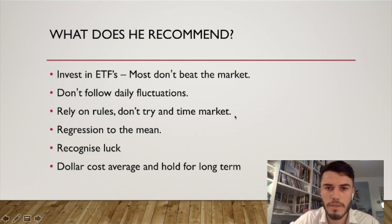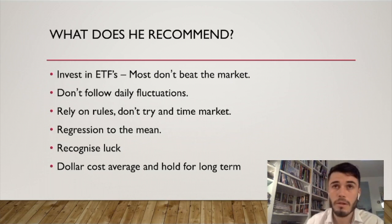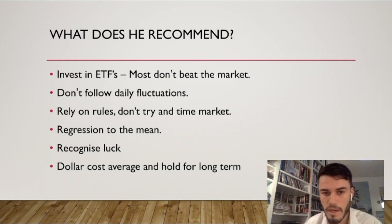So in this point, he's saying to just put the same amount of money into the market every single month, no matter what's happening. At the moment, the stock market's going crazy. It's going up, up, up, up, up, so I've been kind of hesitant to put more money into it. But he's saying just always put the same amount in every month, because we don't know when the next stock market crash is going to be, or when the stock market's going to go up, or when it's going to go down. So just rely on rules.